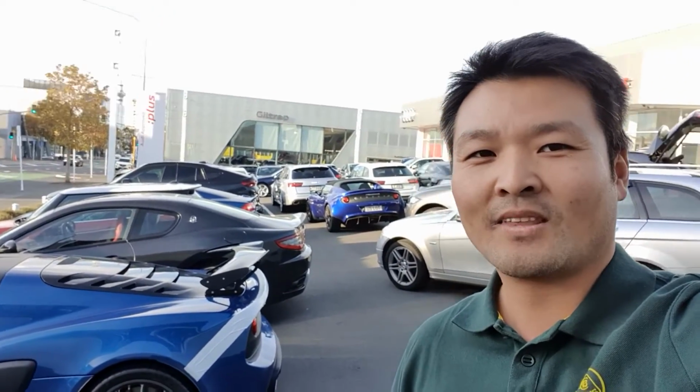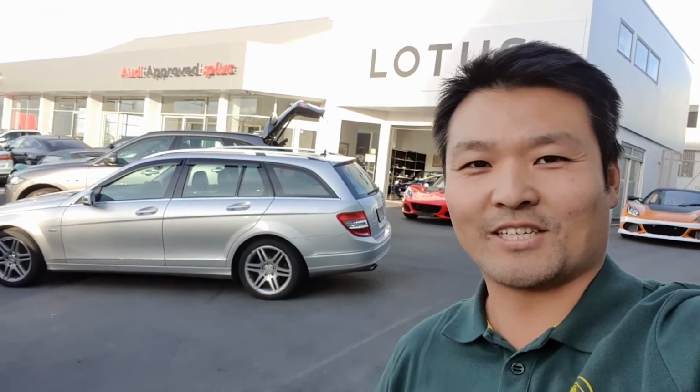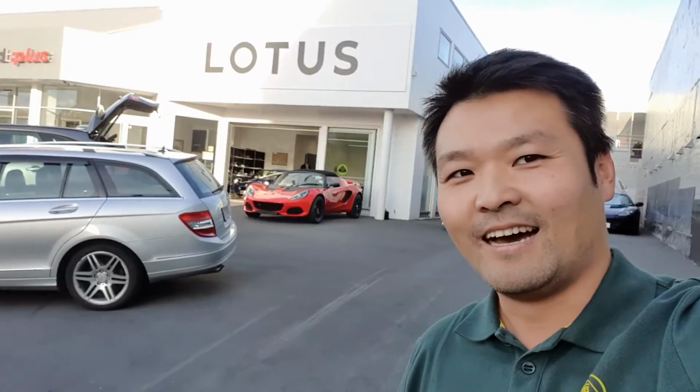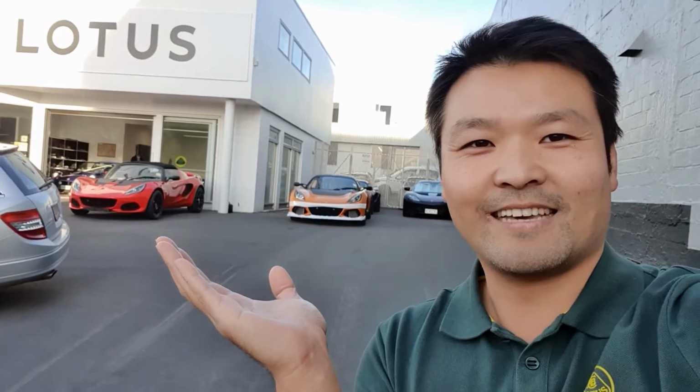And there's my C200 wagon as well, so that hasn't really featured on the channel yet, but there it is. And also here's my brand new Exige right there. And it's really amazing to actually see it in person. So I'm going to show you around the car and show you some of the highlights, and you'll be able to come on this journey with me. So there you have it, there's my new car.